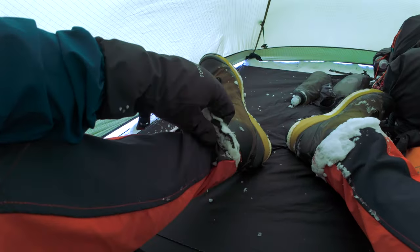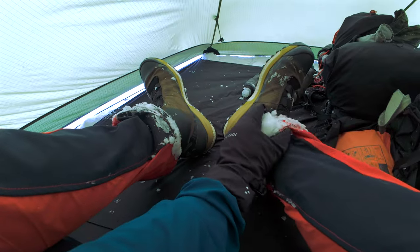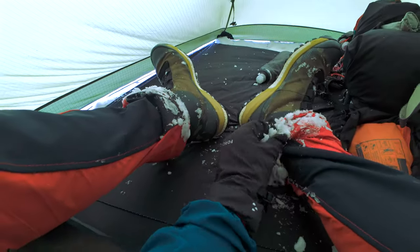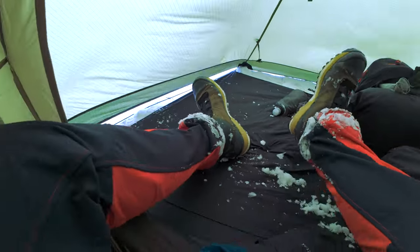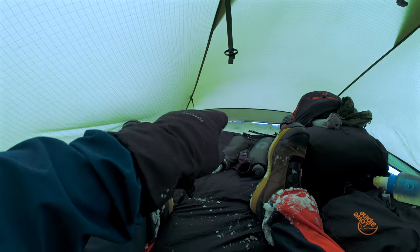In the tent, finally. Got the door shut. Pants all frozen solid. Look at this. Oh, my God. That's how much snow we've been walking in, so I'll have to get this off and then brush it all out of the tent. But yeah, I'm not too sure why the vestibule's like this as well.